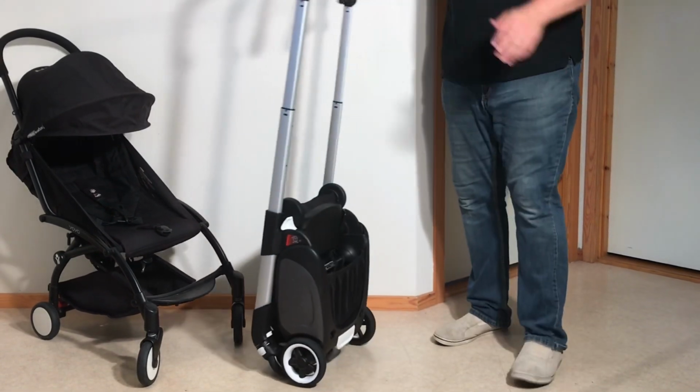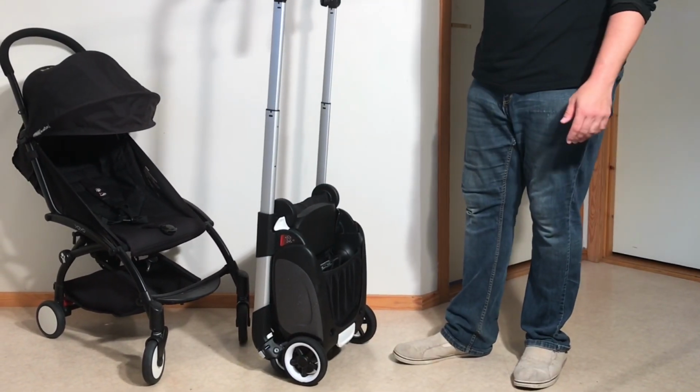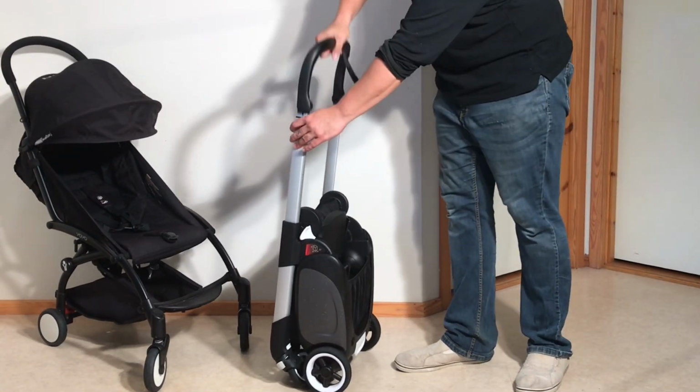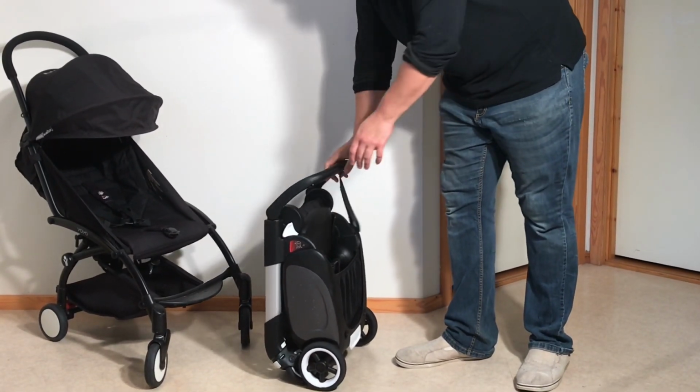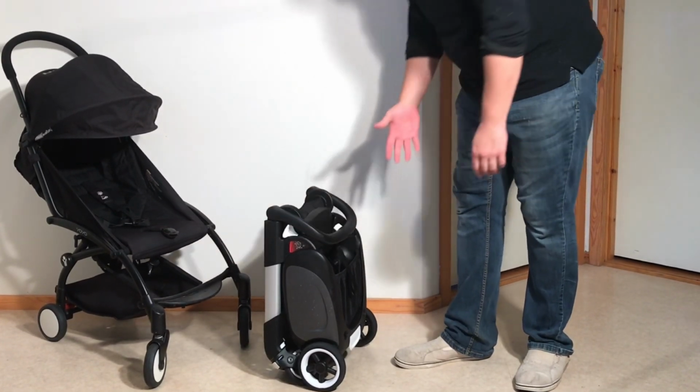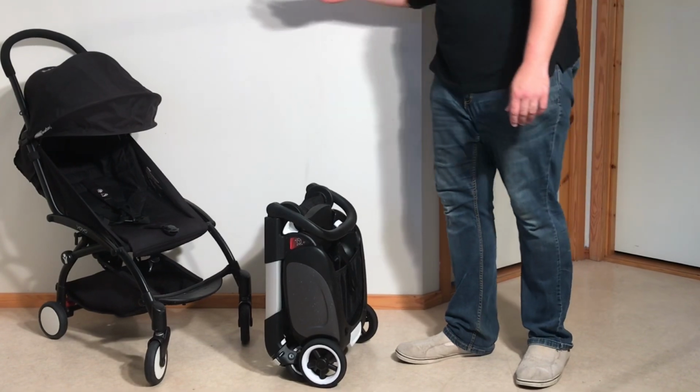And then, after all that, you're now in fake suitcase mode, and you can finish the fold by pressing in and pushing down this 3-tiered telescopic handle and the folding unit at the top. So that's the fold on the Bugaboo Ant. Let's move on to the Babyzen Yoyo.